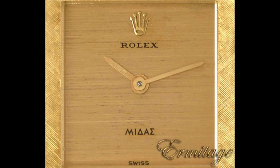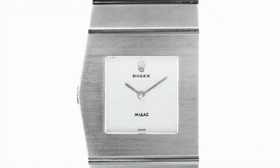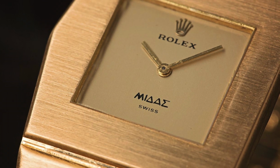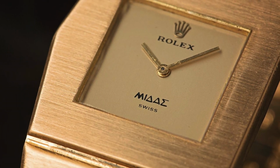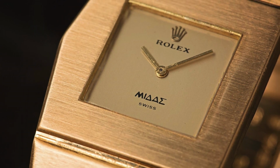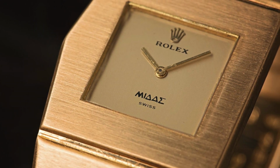The watch dial comes in either a champagne matte finish with yellow gold hands or a grey matte finish with white gold hands, depending on model. Midas is written in Greek lettering on the dial. The dial features no hour markers or numerals and sits behind a sapphire crystal rather than acrylic, which was much more common at the time.